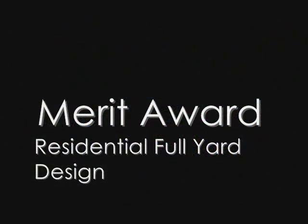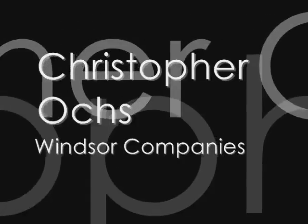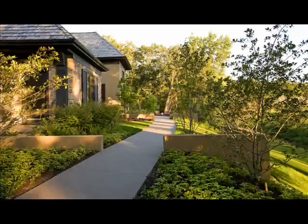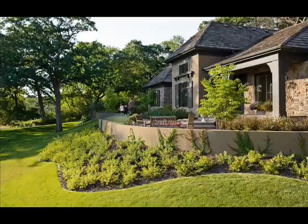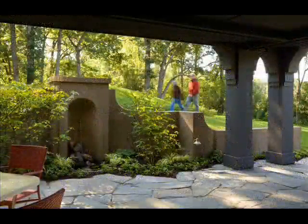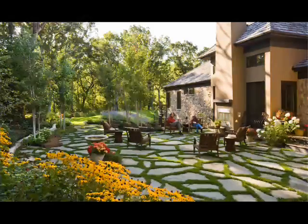In the residential full yard category, Christopher Oakes of Windsor Companies is honored with a Merit Award. The goal is to bring back the landscape experience lost in a fire and subsequent reconstruction of the home, including multiple spaces for entertaining, while working with the architecture of the home and the undulating topography. The judges said there's a lovely use of pavement, walls, and hardscapes in general. The design makes great use of mass plantings while maintaining diversity.